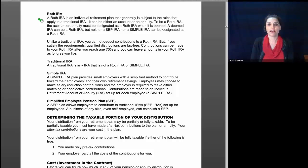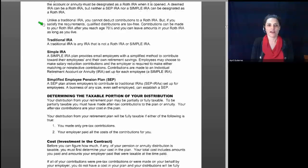It can either be an account or an annuity, and to be a Roth IRA, the account or annuity must be designated as a Roth IRA when it is opened. You don't just turn a regular IRA into a Roth IRA. You have to go and open up a Roth IRA to begin with. A deemed IRA can be an IRA, but neither a SEP IRA nor a simple IRA can be designated as a Roth IRA. Now, unlike a traditional IRA, you cannot deduct contributions to a Roth IRA.